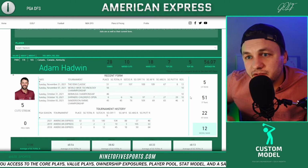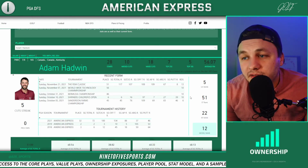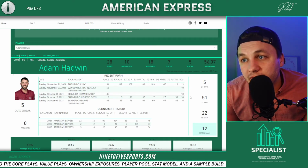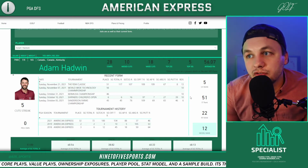What we do like from him is going to be that 32nd, second, and third place finish here, course history-wise. That is pretty excellent from Adam Hadwin. Overall, he ranks as a top 12 pick in the 9-5 model this week. Obviously, we love that as well.